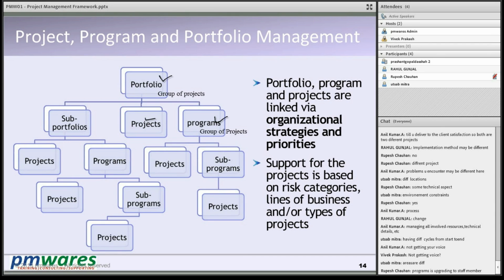See, what is the portfolio and program? The idea is, in the program, we club projects which have some similarity. The projects that have some similarities, we bring them together. Similarity means managing them together is much more efficient than managing them separately. There should be some synergy.